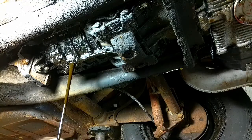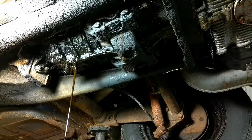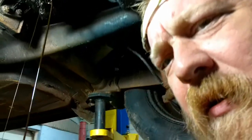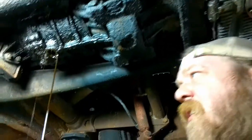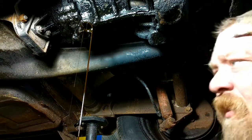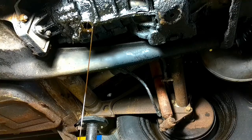Well, she has fluid. And you can't see that, but it's red. I don't know if that's going to pick up on camera, but that's ATF. There's some gear lube coming out now.